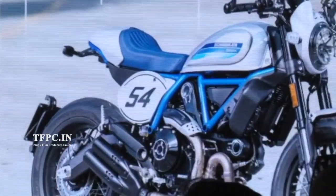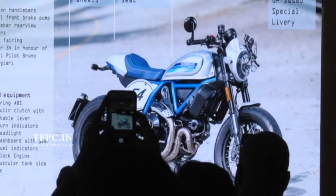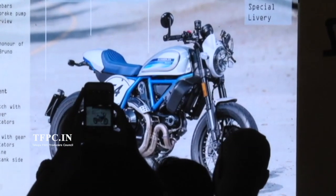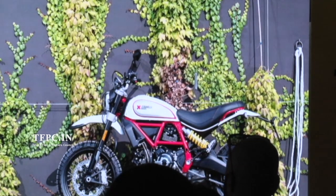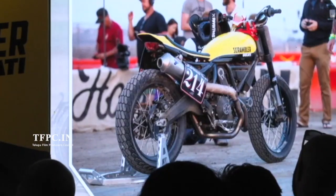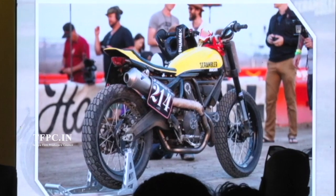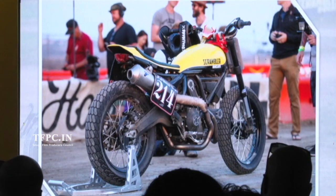Now, if we go into the details of what we have changed, the first thing is the spoke wheels. If you remember, on the previous model we had gold alloy wheels. In this case, we are using a spoke wheel. It's a very fun bike, and I think that we can all agree on that. And it's a perfect alternative for those who really want to go off-road. They don't want to carry a heavy bike or big bike like an adventure bike. This is from a championship held in California, a flat track race, in which one of our pilots, Frankie Garcia, used this bike. So the inspiration of the new Scrambler comes from this model.